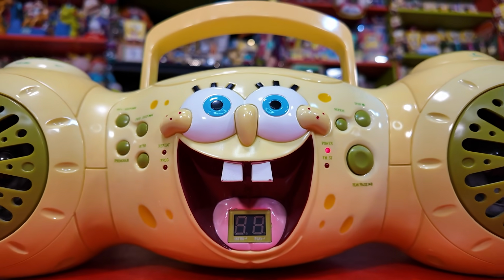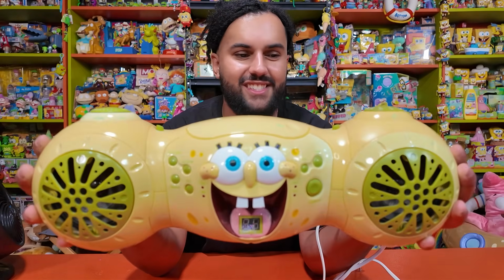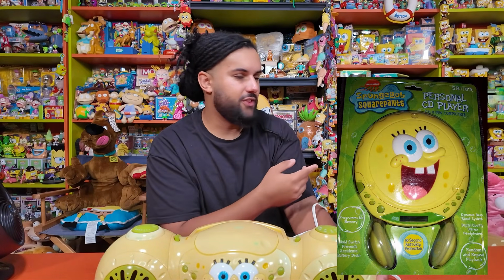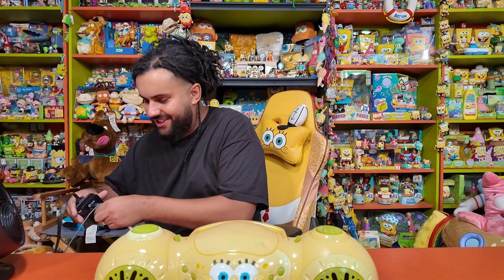But this speaker right here is a grail of mine. I have been looking for this for years. I love items like this where they actually turn SpongeBob into the item. This is very similar to the SpongeBob CD player, which we have over there, or the SpongeBob DVD player, or our very own SpongeBob TV. And the music is solid here, all right? Let's turn this on. Switch it over to FM because there's nothing on AM that's worth listening to, is there?